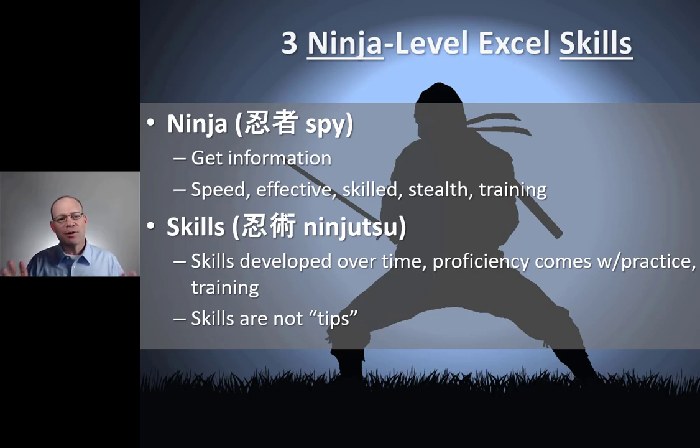I titled this webinar 3 Ninja Level Excel Skills, and I want to point out 2 keywords in that title. First is ninja. Literally translated, it means spy, and the primary mission is getting information. Other rich words you think of when you think about ninja are speed, effective, skilled, stealth, training. These are all wonderful words for the webinar and the stuff we're going to talk about.